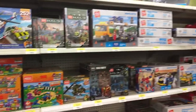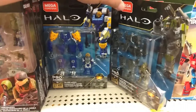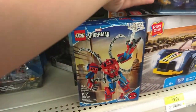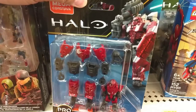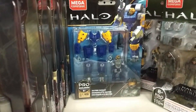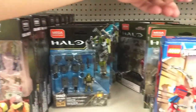Yeah. Cool stuff. Oh, what's this? It's a Mark 1 prototype exosuit. Cool. Okay, and we have a Skyfire exosuit. Neat. Oh, they got a lot of these things here. This one is a Breacher exosuit. Cool. And I think there's one more. It is the... No, same thing, Skyfire exosuit. Very cool, though. They're supporting this HALO line quite a bit, which is very neat.